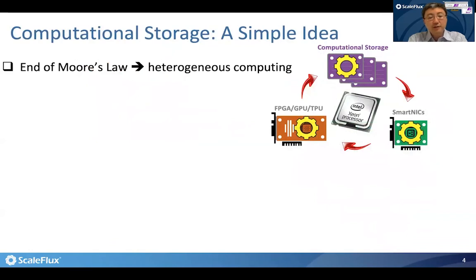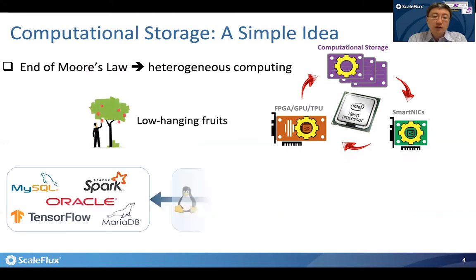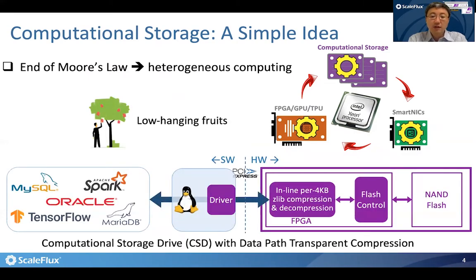In the heterogeneous computing landscape, regarding the commercialization of computational storage, data path transparent compression is apparently the first low-hanging fruit to pick. Its basic idea is very simple. Compression is done in hardware on the I/O path, completely transparent to the OS and the user applications. Our current product uses a single FPGA to handle both flash control and per-4K-byte Zlib compression. We implement the flash translation layer in the kernel space driver that exposes the drive as a standard block device to the Linux block layer.